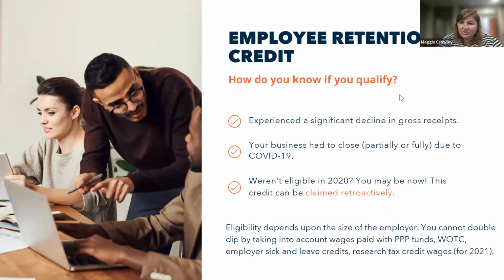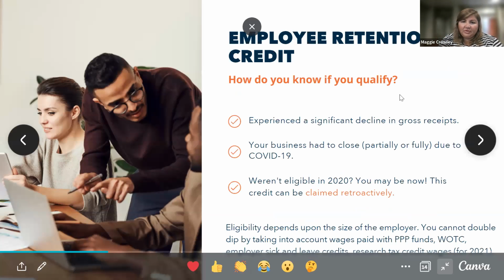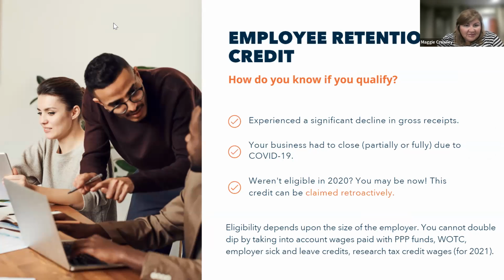The way in which you qualify for the employee retention tax credit is if you experienced a significant decline in gross receipts. This is measured on a quarterly basis. So if in 2019, for Q1, your gross receipts were 20% or lower in that same quarter in the following year, so Q1 2020, then that'll put you into eligibility for that quarter. And they're all measured on a quarterly basis over the 2-year span.